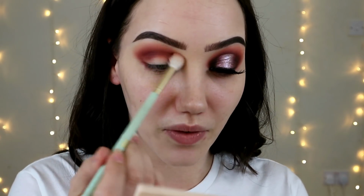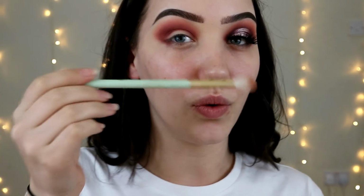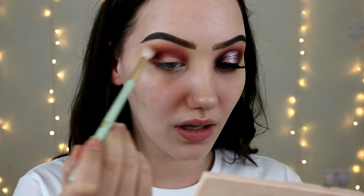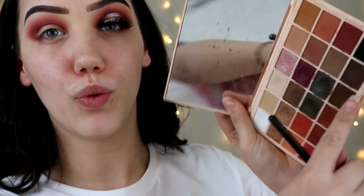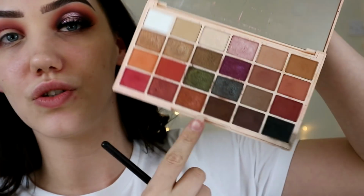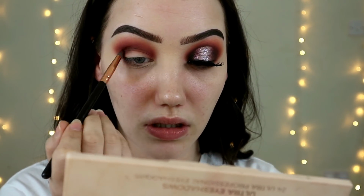I always tend to go back in with my blending brush without adding any extra product, and holding it at the end of the brush makes it floppy and not pigment placey. It's just going to help diffuse things more. So I'm pretty happy with that. I'm now going to go into both of these browns here, just dip between them, and start popping that in my crease as well to deepen it up even more.